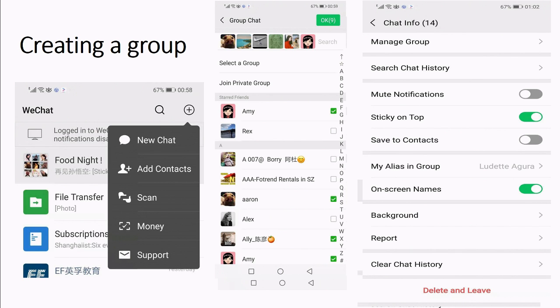When you receive new chats, they do come on top, but you can stick one on top, like here, food night, that's my teacher's food group. You can stick it on top so that it doesn't move down all of your chats.